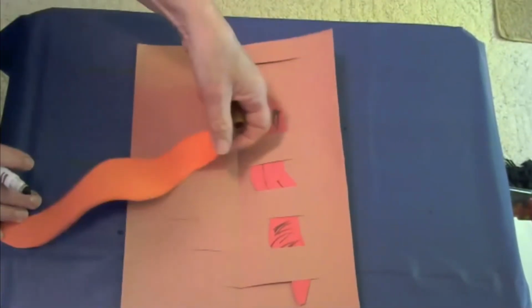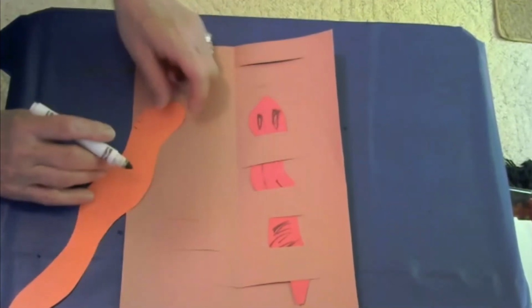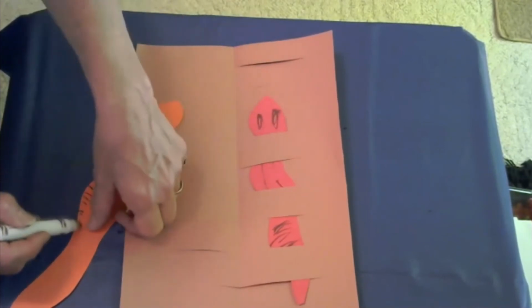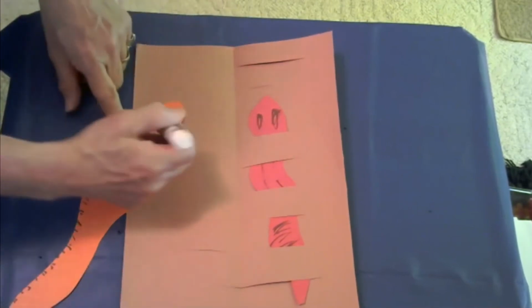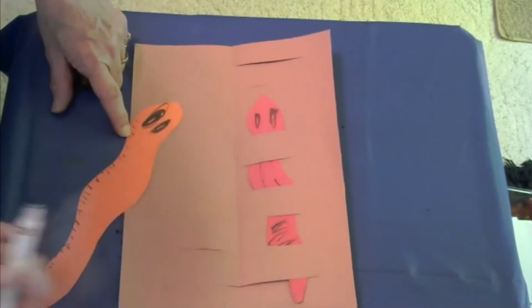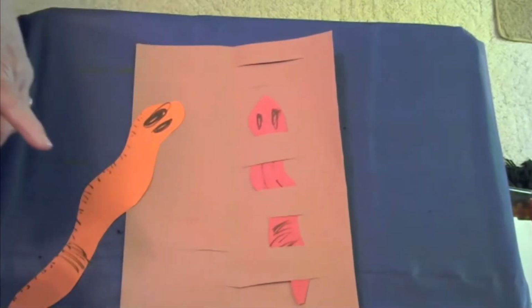I talked about how the worms had little nubs on their belly. So when they crawl around, they can dig those in and they can move along the ground or along your hand and you can feel them. They feel a little bit rough. So there's that worm. And then here's maybe his eyes. I'm gonna make almost real looking eyes there. Back into his tail. There we go.